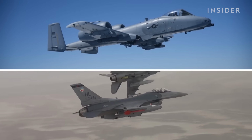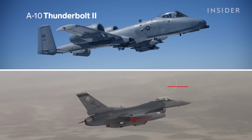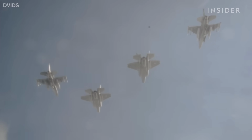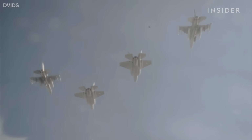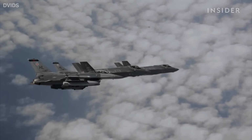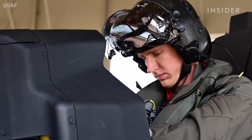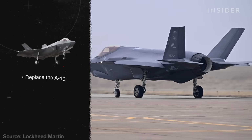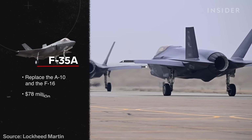The Air Force was looking to replace the A-10 and the F-16. I have flown against F-16s in this airplane. You can end up just showing up behind them and they never knew that you were on your way. You were invisible, you saw them from a long ways out, they never saw you. Ghost flies the most conventional fighter-bomber version, the F-35A. It's also the least expensive of the 3 at $78 million.